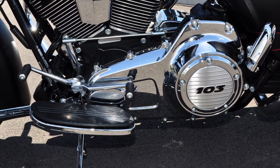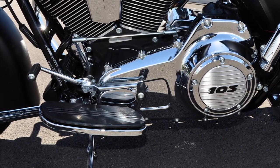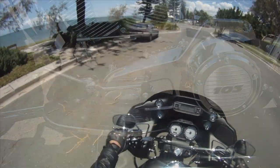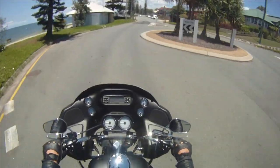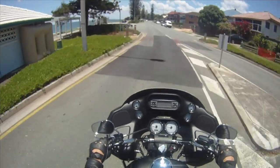It is a sure shifting and very positive gearbox, even easy to select neutral when stationary, a far cry from some of the cantankerous units I was testing 10 years ago. This one really is quite faultless.